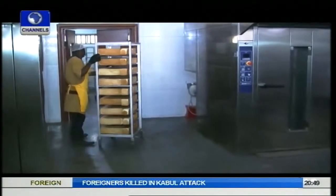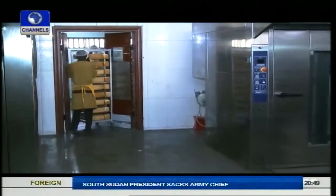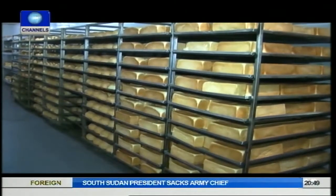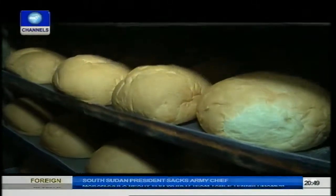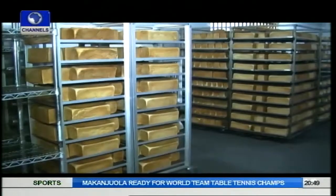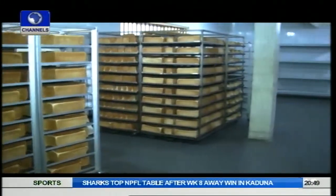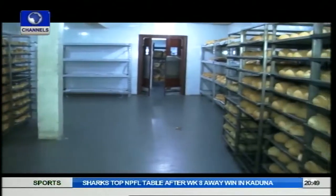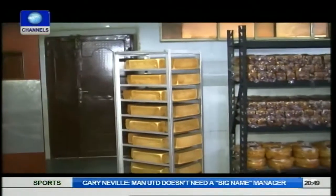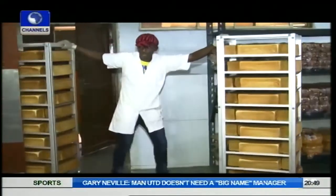It is moved into the cooling room where the temperature has been set with chillers and fans to allow the bread solidify. For many bakeries, this takes about 4 hours, but it's 2 hours for Sunset for normal family bread and 6 hours for sliced bread. Last production stage, packaging.